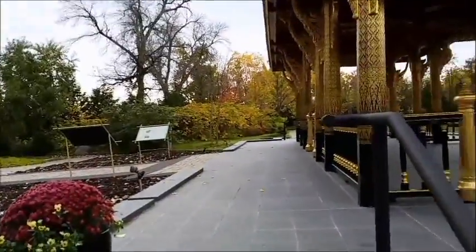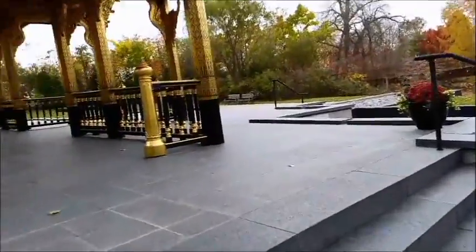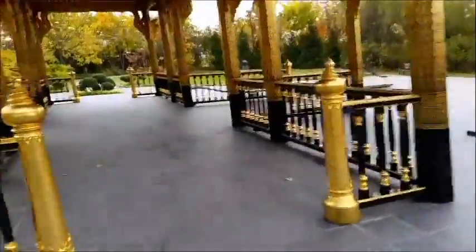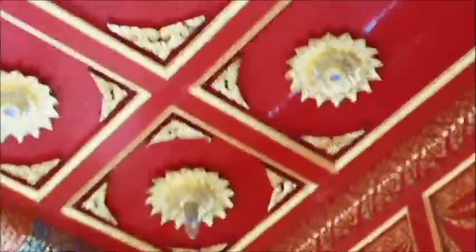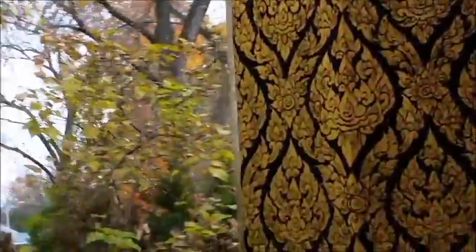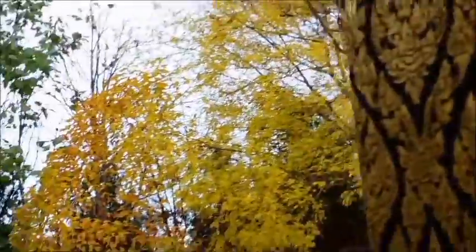Okie dokie. I'm going to walk back. Shall we walk through it? I think we can walk through it. There's no sign saying don't walk through. We'll walk through. Maybe kind of dark. You see the ceiling? Ooh, beautiful. Beautiful. No, I'm not going to touch it. Look at the columns here. Let's get into it. Look at that, how it repeats the leaves of the trees behind it.